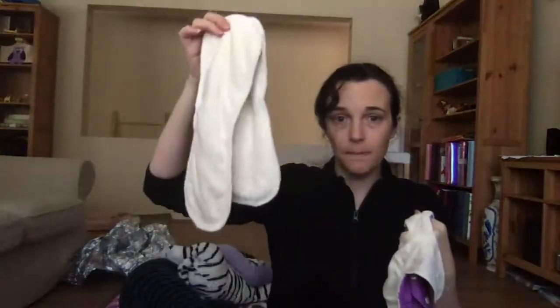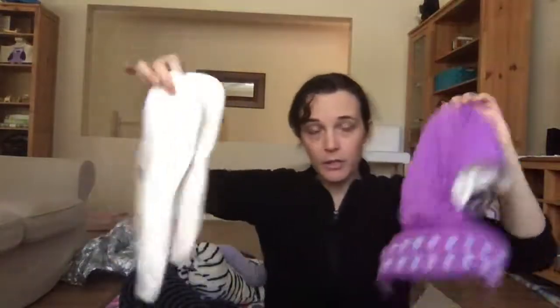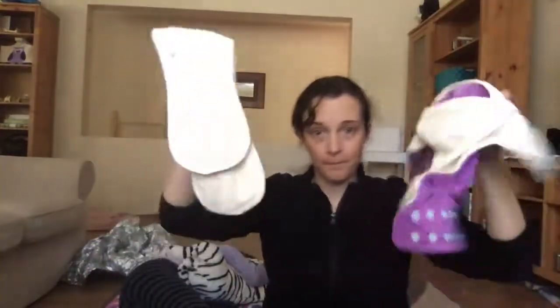So with Funky Fluff, this cover will dry a whole lot faster than those inserts. So some parents will buy more inserts, so usually 1 to 2. Usually pre-folds, because the cover is wipe clean, and I can show you with this.